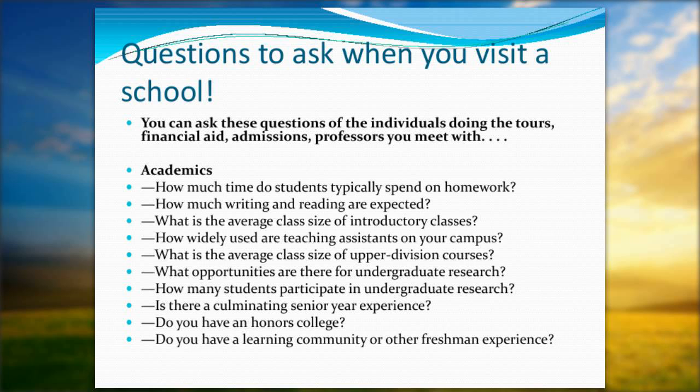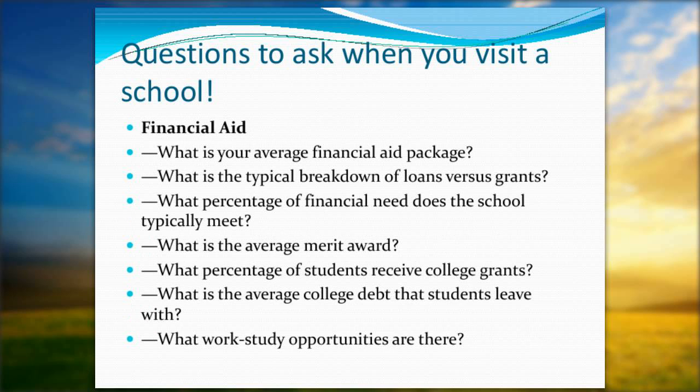Opportunities for undergraduate research. This is particularly important for our pre-med friends. A culminating senior year experience. I think you all know I went to Princeton undergrad, and as a senior, you had to write a senior thesis. This is something you might want to know about. Is there an honors college? Do you have a learning community or other freshman experience? All questions you could certainly ask.